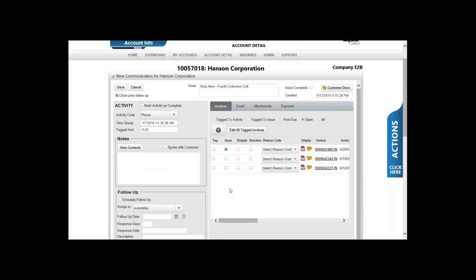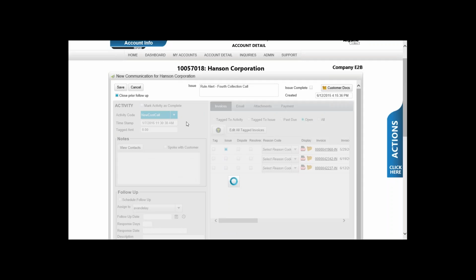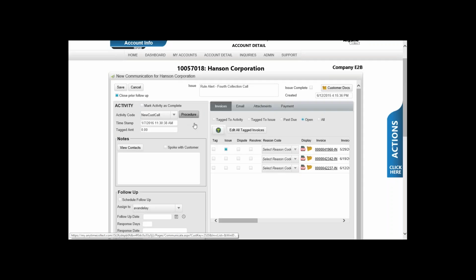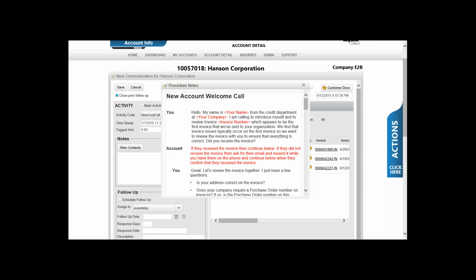So let me show you real quick how easy it is to manage your credit collections. So we're going to go ahead and make a phone call. Maybe this isn't just a phone call. Maybe this happens to be a new customer call. First thing is you can set up procedures, basically instructions on how to perform a particular activity within the software. Could be a full-blown call script like this, or could just be talking points. New customer welcome call. Call them, make sure they got the invoice, make sure there's no problems, thank them for their service, whatever you want them to talk about.